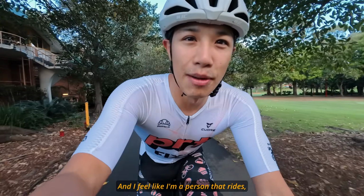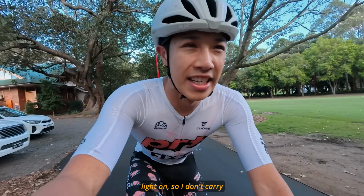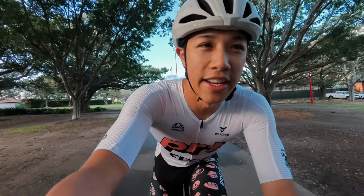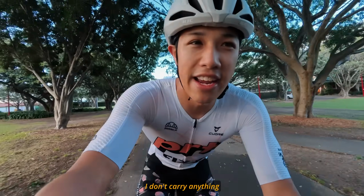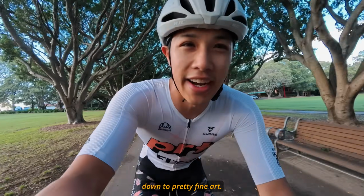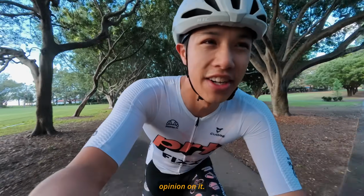And I feel like I'm a person that rides very light, so I don't carry much stuff. And I feel like because of that, it means that I have to refine what I carry, make sure I don't carry anything excessive that I don't need. So I think I've got it down to a pretty fine art. There is one room for improvement, which I'll ask you guys about. I want to get your opinion on it.